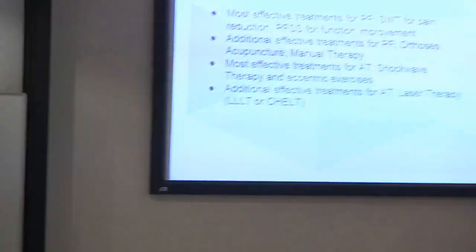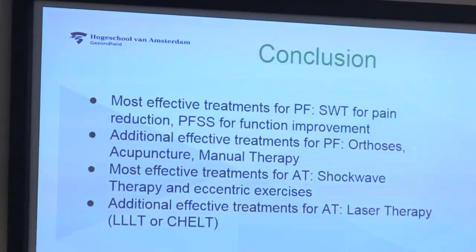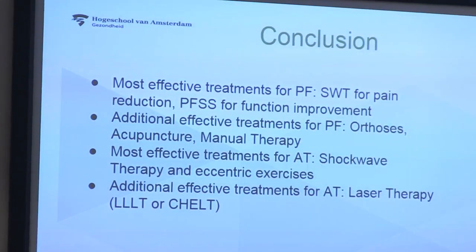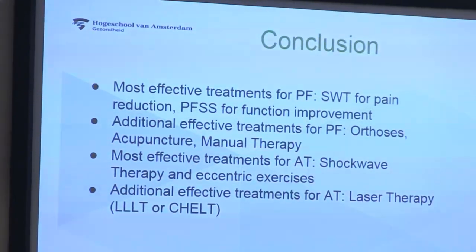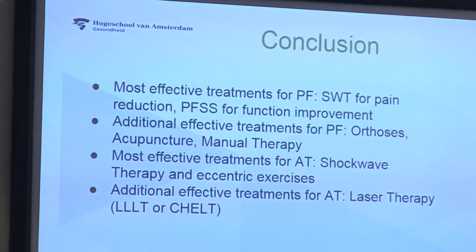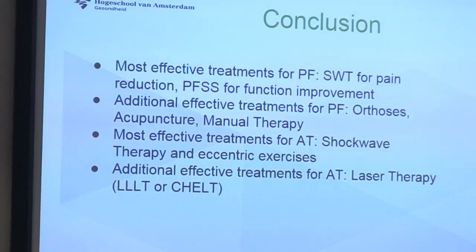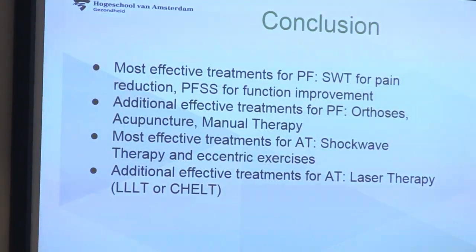I will start to present the outcome of our research, which are the most effective treatments for these conditions that we investigated. So for plantar fasciopathy, the most effective treatments were shockwave therapy and plantar fascia-specific stretching. We're going to explain later in detail what it is, how it is applied, but those have been found to be the most effective. And shockwave therapy was shown to be most effective in reducing pain.